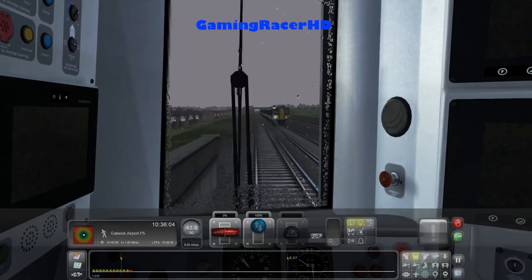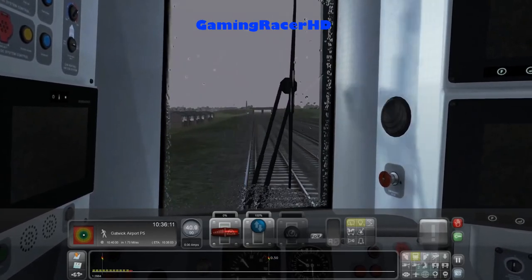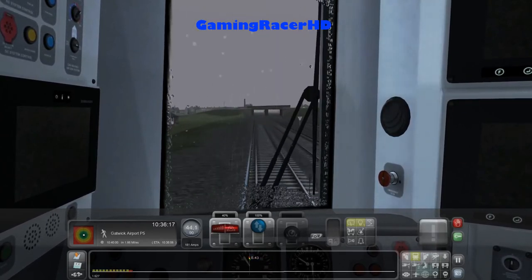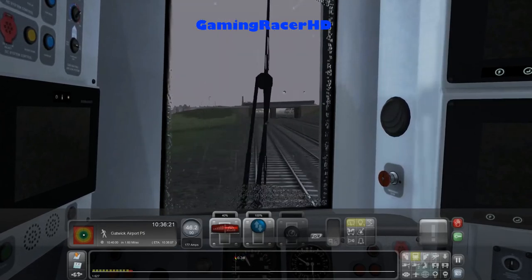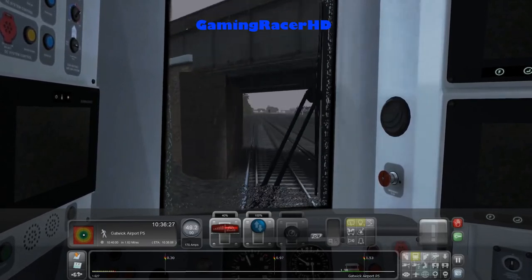Class 377, very nice. Yeah, I guess the ETA is around 38 now, so I'll be about 1-2 minutes early, which is okay. I don't want to find myself being late, so control around 50 miles now, coming to Gatwick Airport, platform 5.